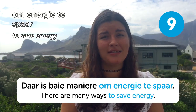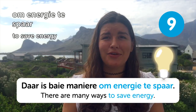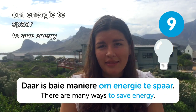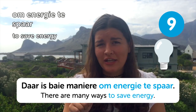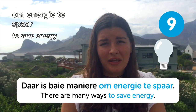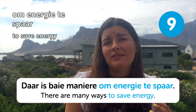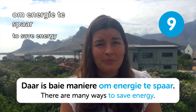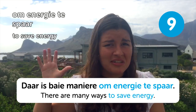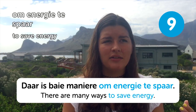There are many ways to save energy. For example, it's so easy when you leave your bedroom, switch the light off. While you're brushing your teeth, close the tap while you're brushing, and then just quickly rinse your toothbrush again afterwards. We're not just talking about electricity here. We're talking about anything that you can save, anything that's left on when it doesn't really need to be. Switch the TV off, switch the radio off if you're not really listening, if it's just a little bit of background noise. Saving energy can save so much.